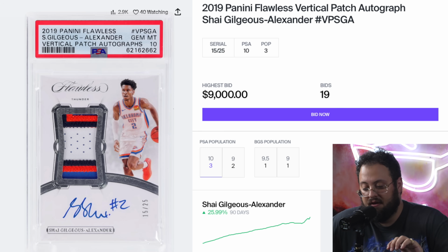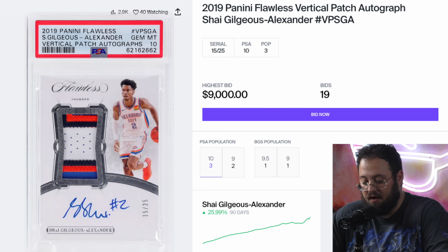This should be his best non-rookie card. So I expect the timing on this was perfect. This should be almost a 20K card if the buyer's sharp. But if you look at this year's Flawless patch autos, the 2023, 2024 ones, I see star swatches doing $30,000. Like, this is a better card than most of them.